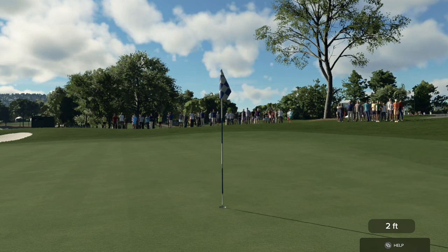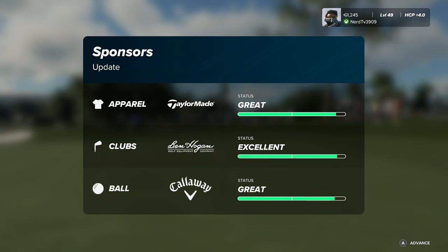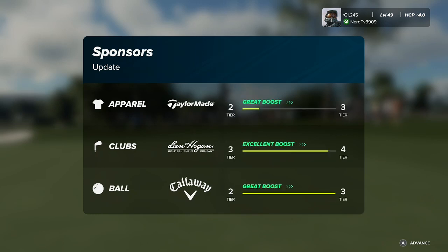So it'll be a top 20 finish for this player. Some positive signs there, but still some stuff to work on. Couple of bright spots in there. A top 20 finish in a PGA Tour event is still a solid showing.